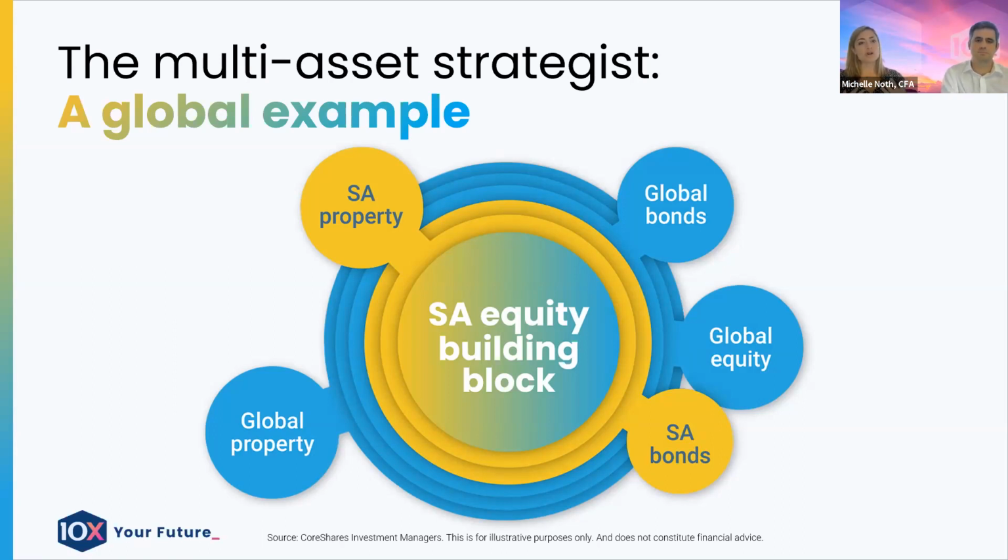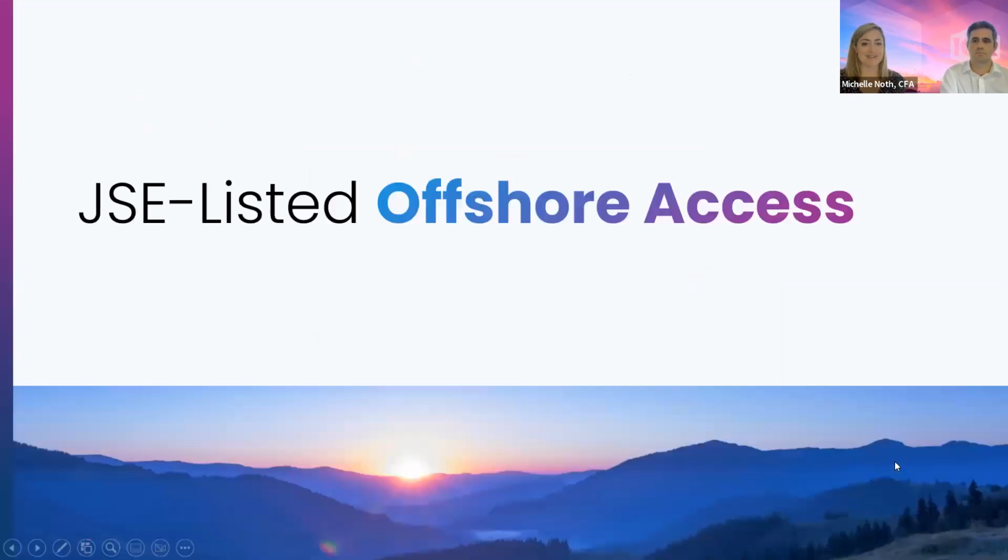So it's someone with a global macro view who potentially wants to focus their investment decision on the asset allocation decision, spend time deciding how much local, how much offshore, but then simply implement those individual building blocks with an index and not try and pick an active manager and spend time doing the research. Obviously, there is research involved in choosing which index to use, and that's certainly a topic of conversation. But just the idea of building this neat, low-cost, multi-asset global strategy with individual building blocks is what we are seeing more and more investors using in South Africa.